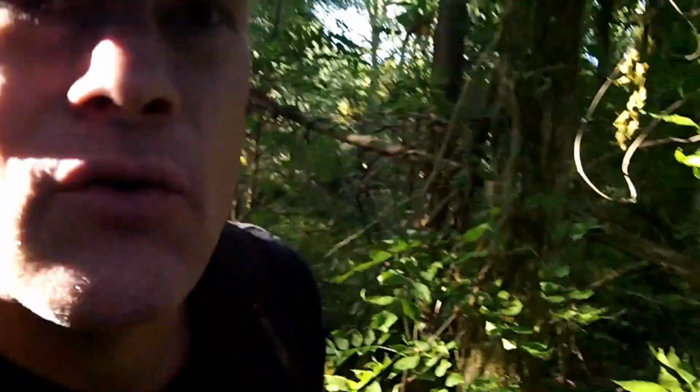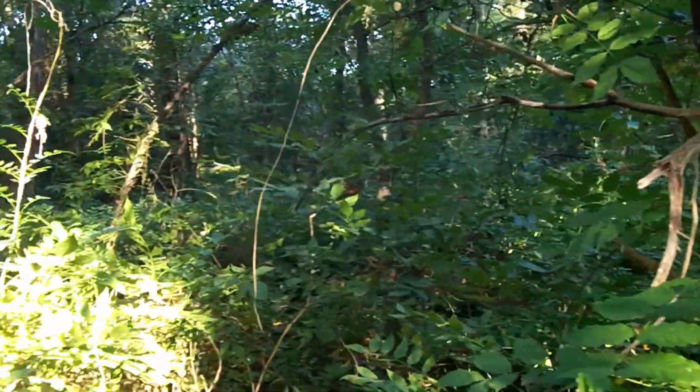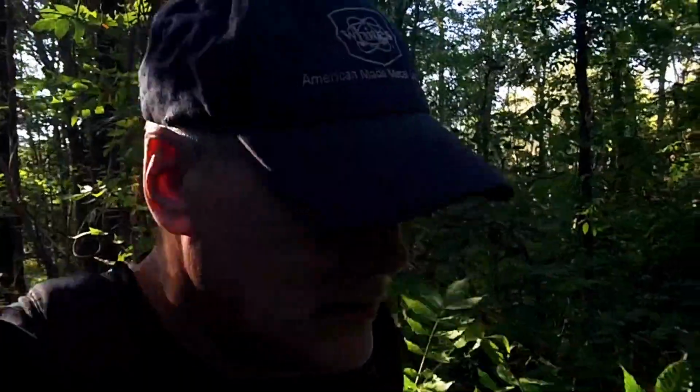But man, is this overgrown. Whew. Look at this. Holy cow. So we're going to have to beat down some bushes. Alright, well I'll see you when I get there.